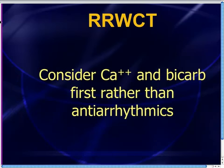And when you see those really wide complexes, think about giving some empiric calcium and bicarb first rather than the usual antiarrhythmics, rather than the usual lidocaine, amiodarone, procainamide, whatever your usual antiarrhythmics are. Why is that? Well, hyperkalemia poisons sodium channels. And remember what lidocaine, amio, and procainamide are. They're all sodium channel blockers in and of themselves.